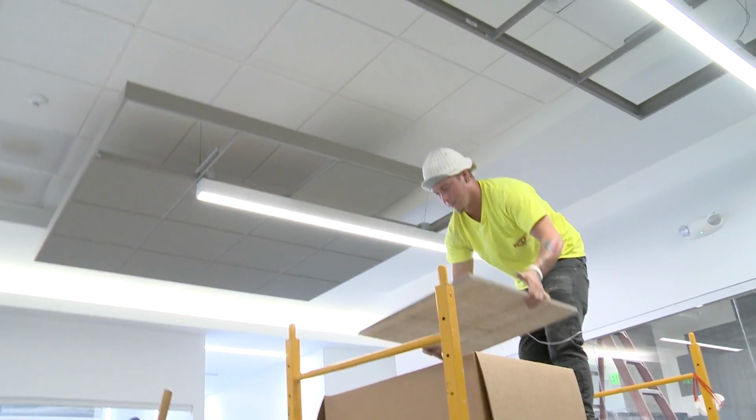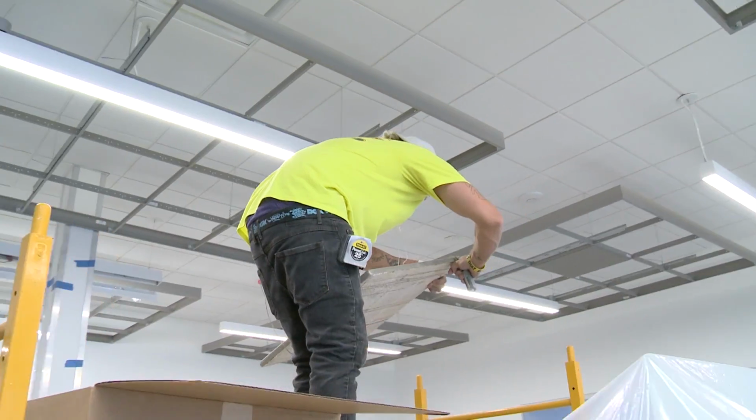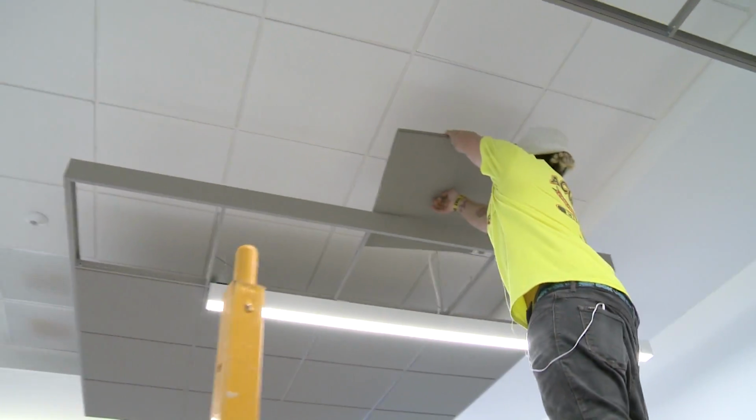A cloud is an architectural element that suspends midway between the floor and the ceiling. Sometimes clouds are actually used for spot acoustical treatment where you want to have a little extra absorption under a certain feature. Sometimes it's used for a visual way to break it up.